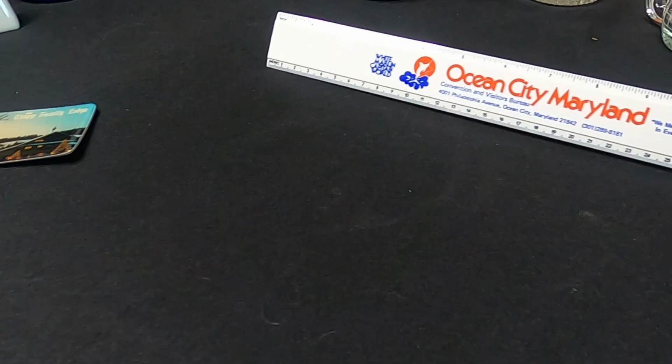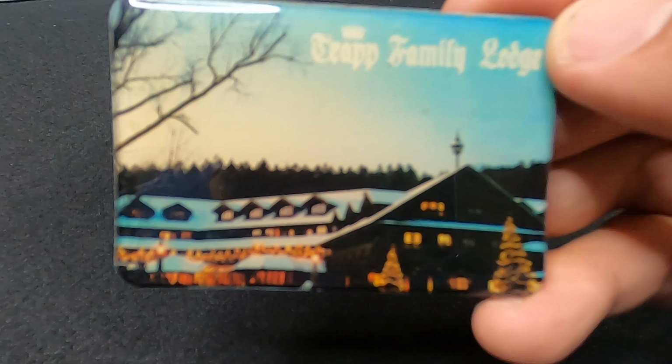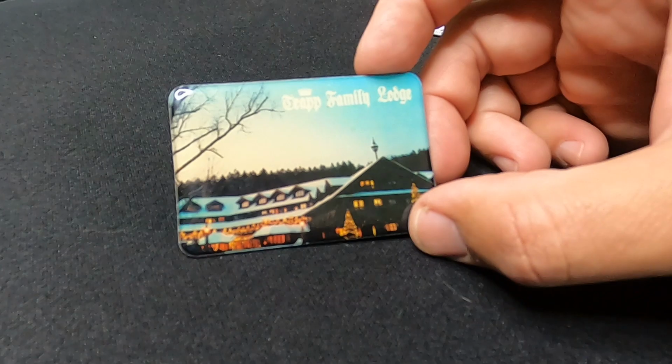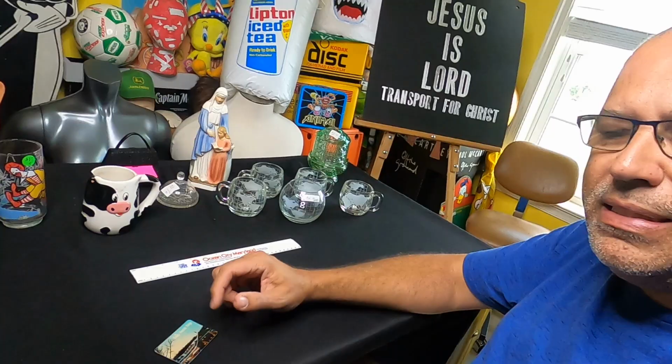This was also just a quarter. This is the Trapp Family Lodge, and if you're a fan of The Sound of Music like my mom was, that's a neat magnet. It's an old magnet. It has a little bit of a bow to it, but for a quarter, I thought that was a pretty good buy. I don't even know, I guess it's probably still in existence. I think the last daughter or family member of the originals that was based on The Sound of Music, she passed, or somebody passed from that family.